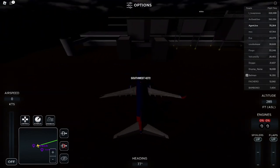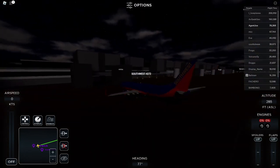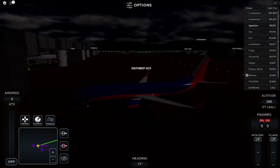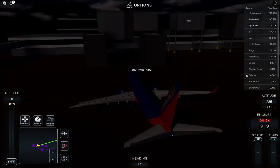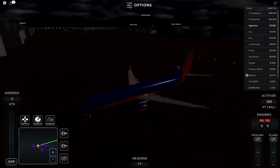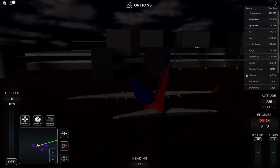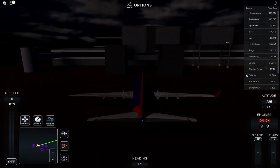So we're doing a flight from Gatwick to Menorca. This is us, the old Canyon Blue 737-800. They don't make these anymore. They were around from 2001, I think, to 2013 or 14. So, anyways, let's get started with this flight from Gatwick to Menorca.